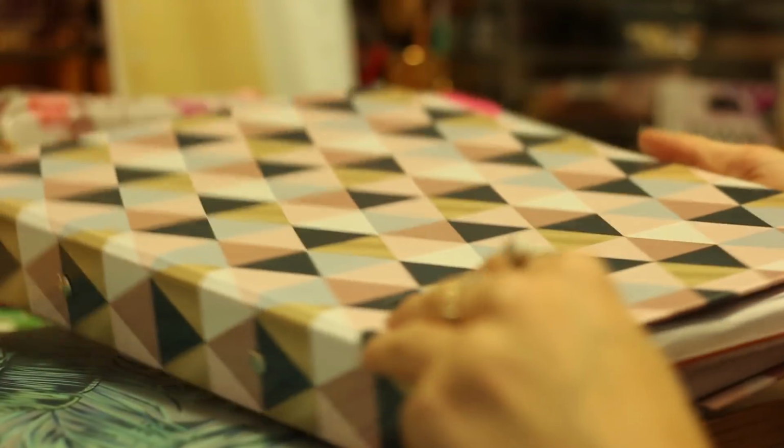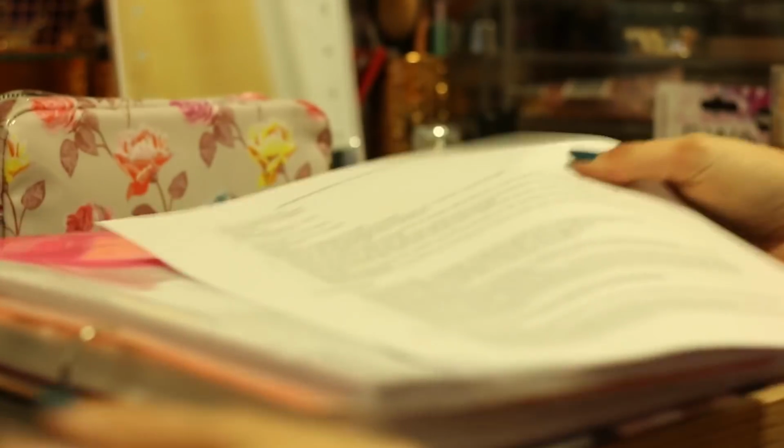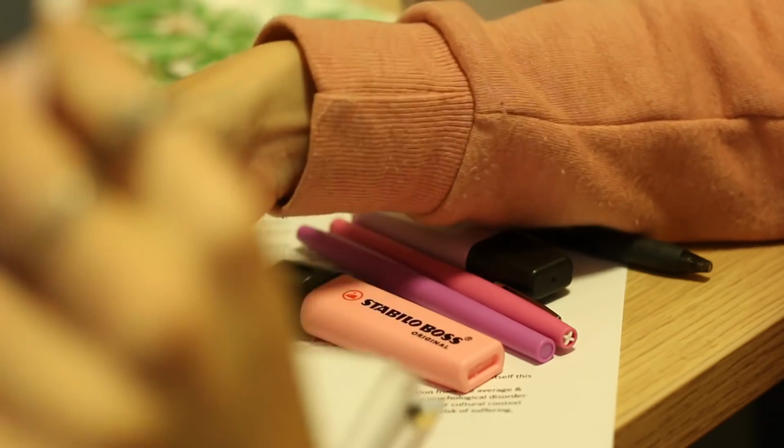So the very first thing I did was get out my lecture notes from that day, so I could basically just go over them and make sure that I understood it all, and I got out my highlighters so I could highlight all of the key information, and I feel like I just over highlight, but it just helps me and I just love a colour.